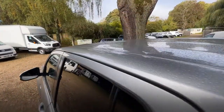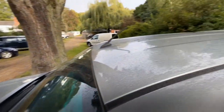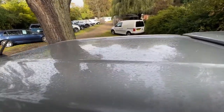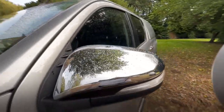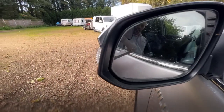And as you can see, there's no nasty marks or dents. Passenger side of the roof. And it's really nice and clean, there's no damage. Passenger mirror back is nice and clean, it's free from damage. And the glass is in good condition as well. Comes with a free spider.